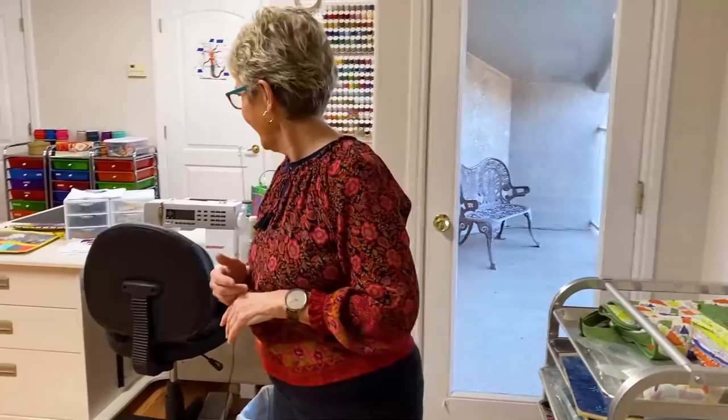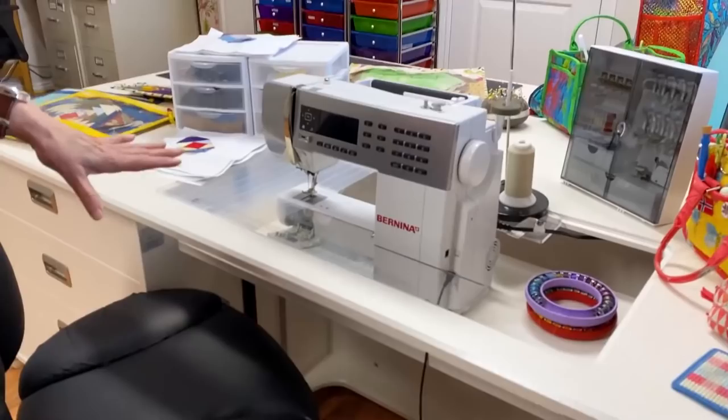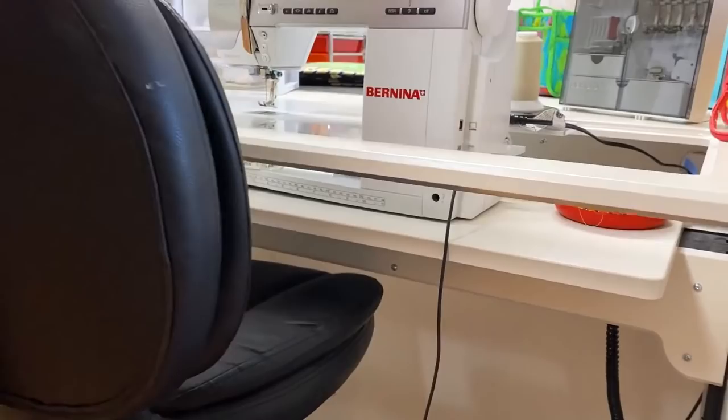All right, here's my sewing station. I've got a wonderful Koala cabinet that I love. It enables me to put whatever machine I want in here. If I want to use the Bernina 790, which has a little bit different footprint, I can raise and lower this part of the table so it's just the right height. And then I have a different insert for that table. There's room to use the embroidery unit. And then there's nice storage drawers next to it.